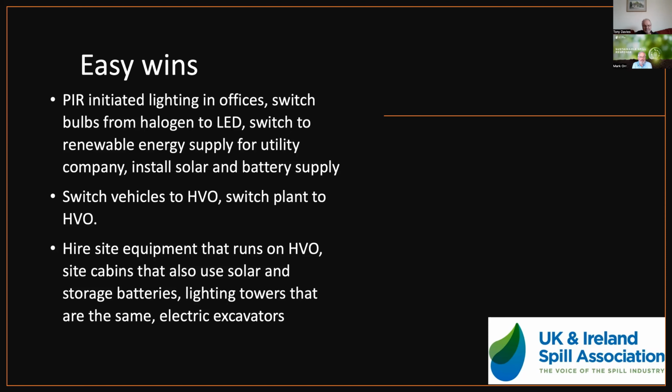I've mentioned switching vehicles to HVO. We'll switch plant to HVO as well. That reduces any aroma that you get from diesel, and reduces to some degree the risk from a spillage. I've mentioned hire site equipment that runs on HVO, site cabins that use solar and storage batteries, lighting towers that use solar, and electric excavators.